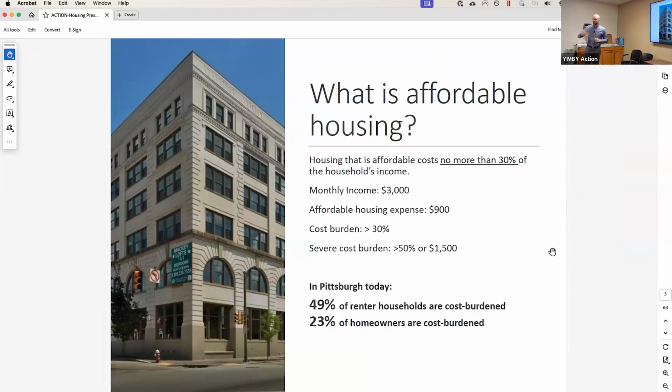This is something I'm sure is familiar for this group, but I want to make sure that we're working from the same level playing field here. When we talk about housing that is affordable, we typically say the back of the napkin number is no more than 30% of your income spent towards housing costs. So if it's a monthly income of $3,000, your expense is $900. If you're above 30%, we consider it cost burdened. If you're above 50% of your monthly income towards housing costs, it's severely cost burdened.